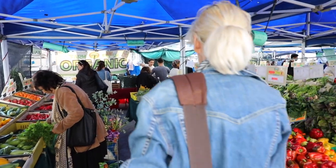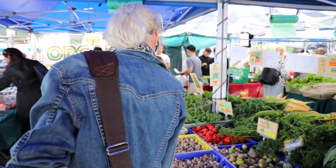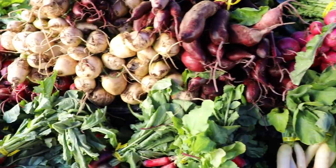Amazing. Many crops sold at the green market were harvested less than 24 hours before market. Other foods keep longer, including onions, apples, potatoes, and cheese.